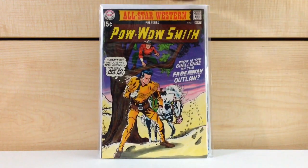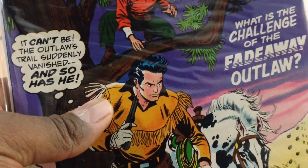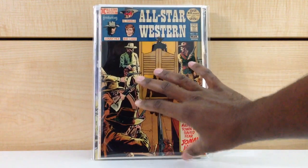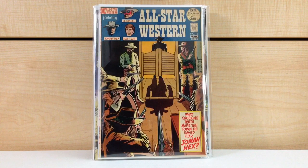All-Star Western number 1. Is it just me, or does this guy look a lot like the actor Martin Sheen? Okay. Oh, look at you. Love this book. All-Star Western number 10. It has been an odyssey trying to find this one, man. I love this book so much. Absolutely love it.